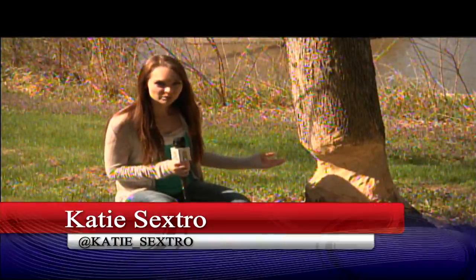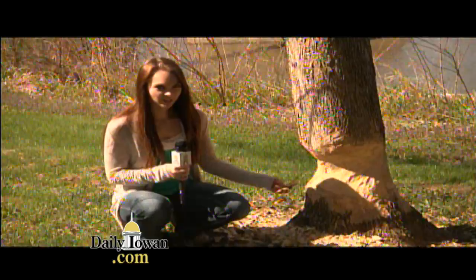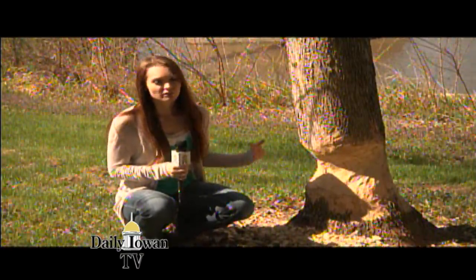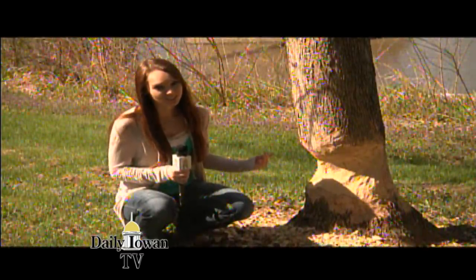Now, if you're ever along the river and you see a tree that looks like this, with some wood chips at its base, you can probably assume it was the work of the beavers. Now, we'll usually never see the beavers, seeing as they're nocturnal, so they're usually active while we're asleep.